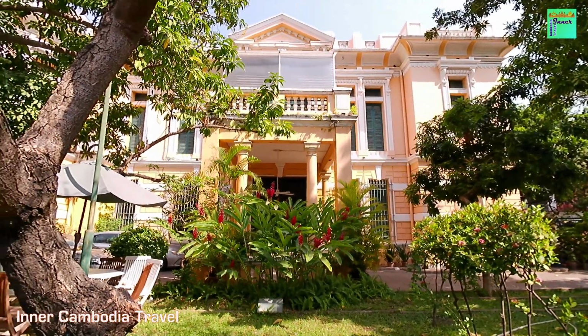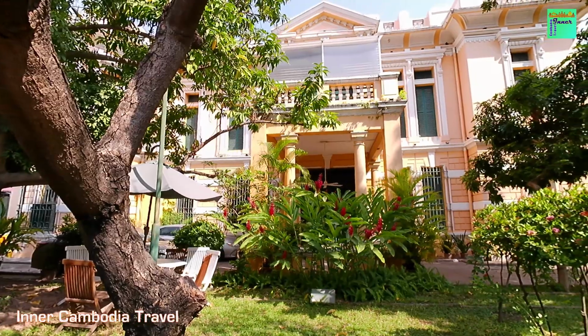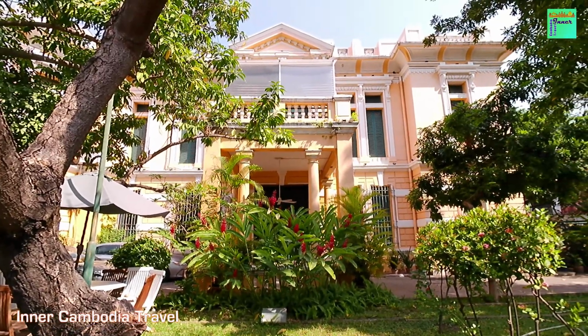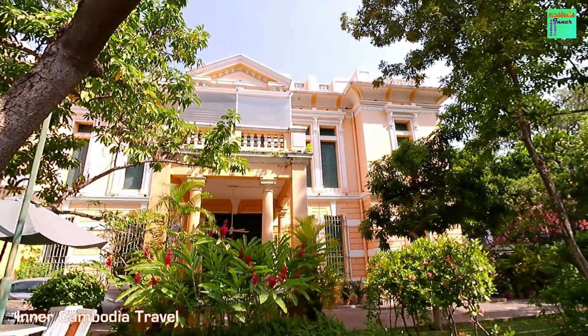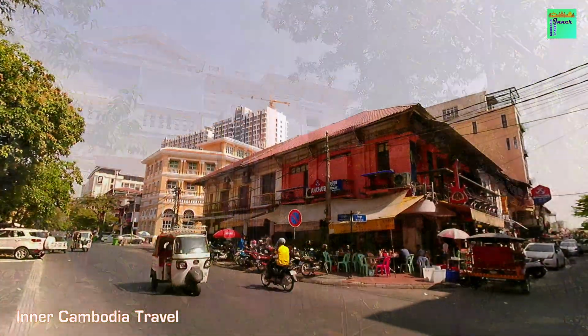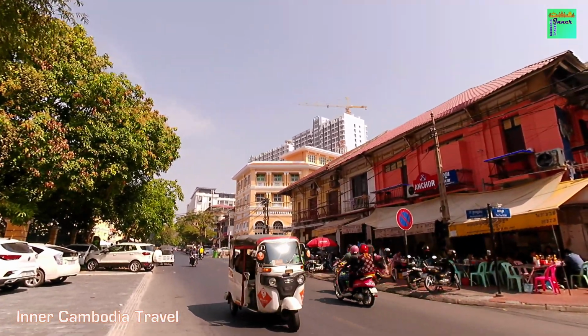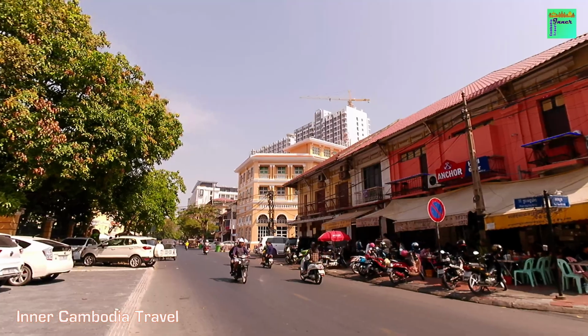The French Quarter in Phnom Penh is a popular destination for tourists. It is home to several historic buildings that reflect the city's colonial past. One such building is the Indochina Bank, which is now home to Van's restaurant. The area is also set to have a new tourist promenade opening in February.